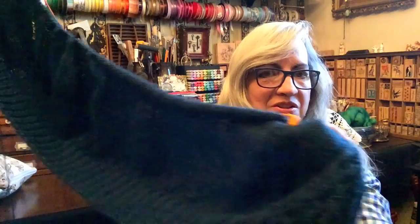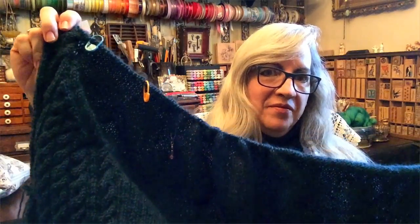I'm using Wensleydale Sheep Shop long wool in their teal colorway, and let's see, I am using US 6s or 4mm needles. So again, it's kind of large to see on camera, but I am making progress. I'm just looking for my progress keeper. There it is from the previous week. So you can see I've got a little more done.